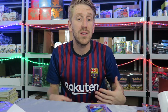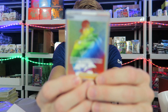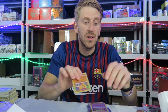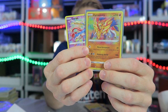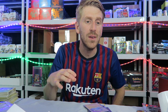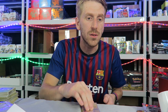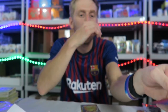Bay is a rainbow rare that is selling for $70. I haven't pulled any of those yet. Leon, I did pull one of. That is selling for about $60 right now, the rainbow rare version of Leon. Then you've got more amazing rares, which is your Zamazenta and Zacian. Those are pre-ordering right now for $55 for Zamazenta, $50 for Zacian. Then you've got a golden secret rare Rangaroo, which is selling for $50. You've got hyper rare Nessa, rainbow rare Nessa is selling for $50. Galarian Obstagoon is selling for $45, and so is Raikou right now. The amazing rare Raikou is the cheapest of the amazing rares at $45.